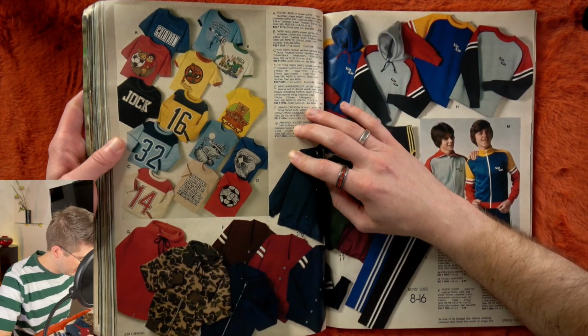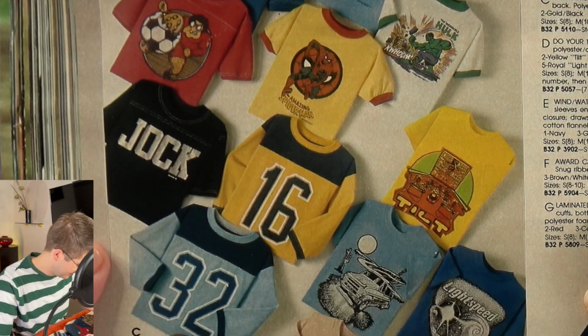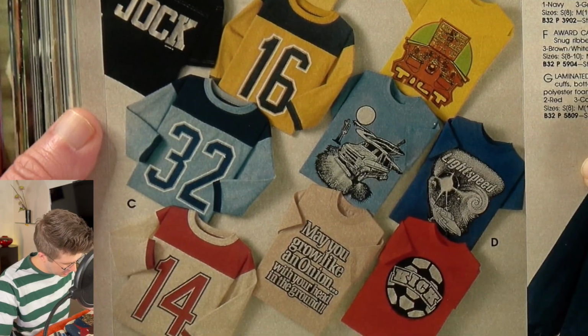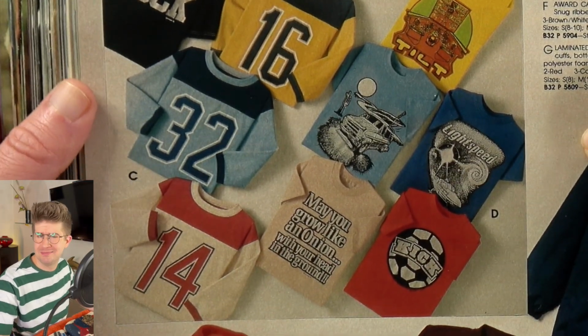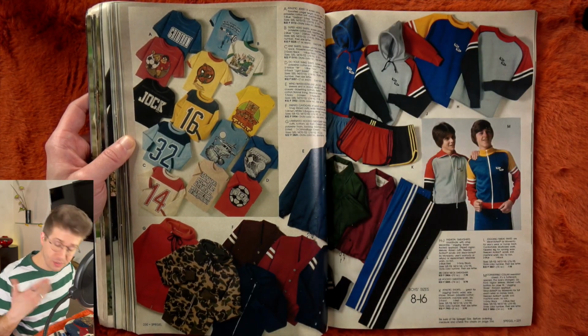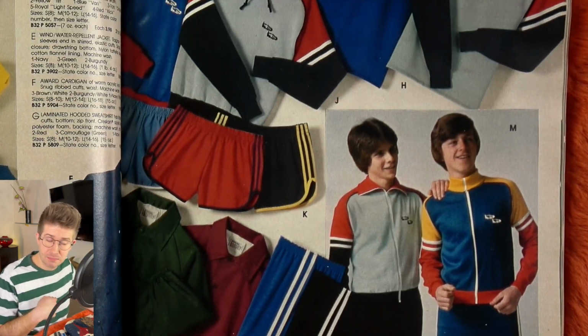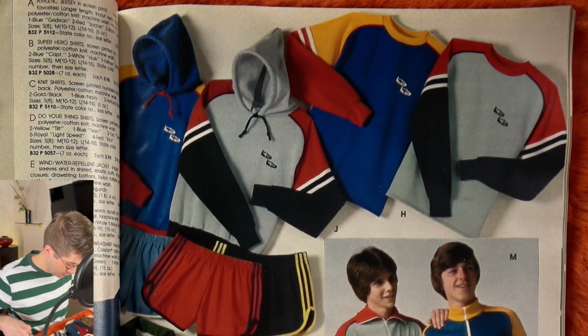Whole bunch of graphic tees here. We got jock. We got may you grow like an onion with your head in the ground. Rude. Some little athletic wear, lots of colorful color blocking, kind of sporty colors. We're doing zip up track suits, we're doing little shorty shorts.